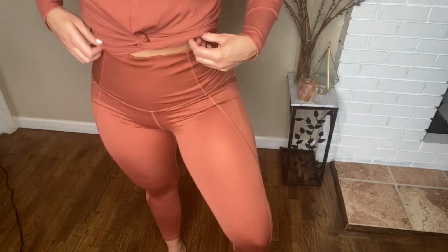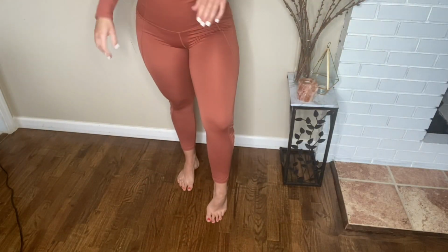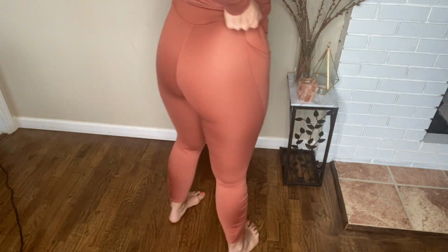If you've been following what's trendy in activewear, you know that matching sets are really in. So I wanted to try this out. This is the Woman Contour High Rise 7/8 Leggings. These are $30 and I got them in a size large.